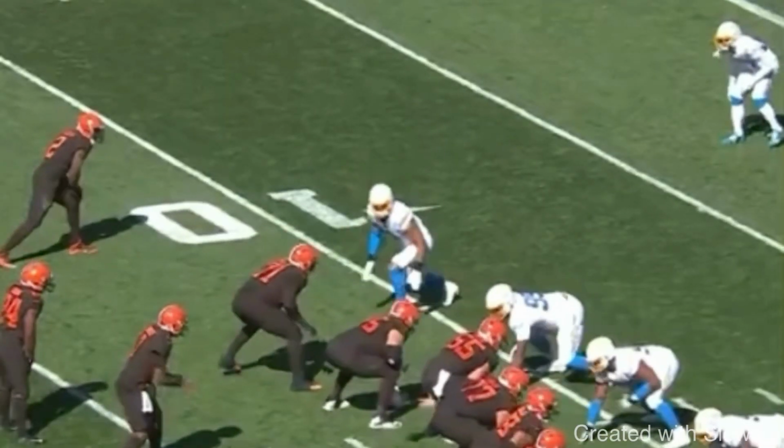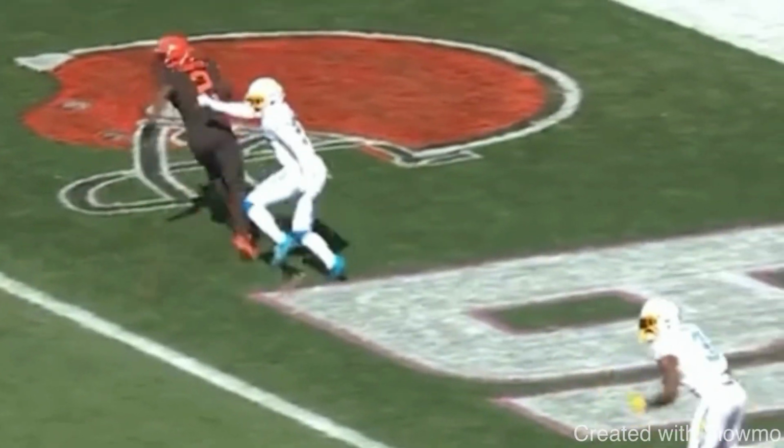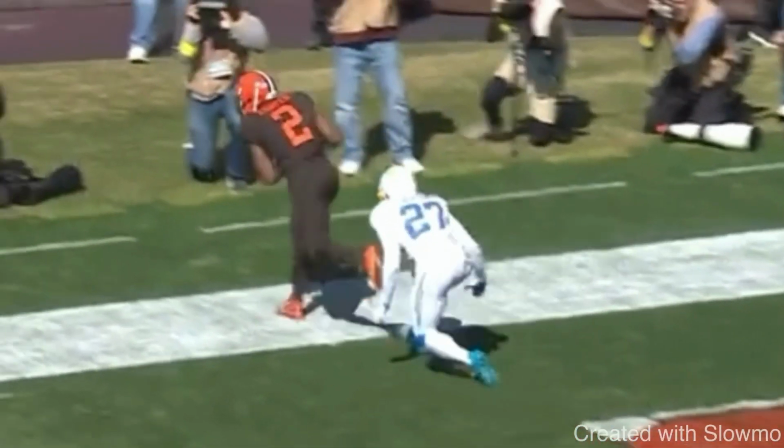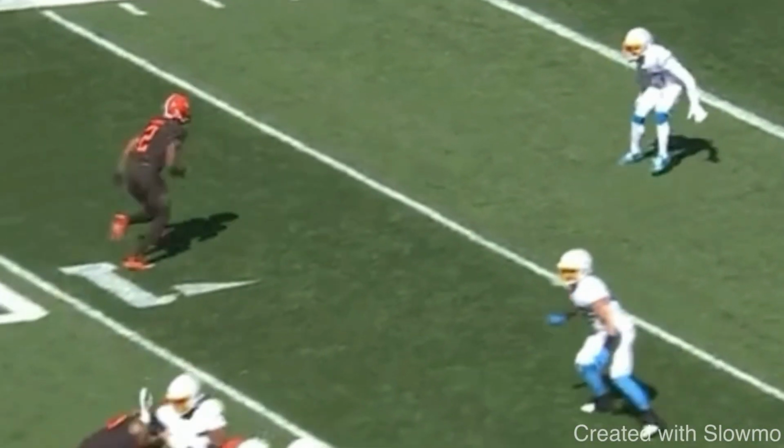So coming in at number 1, we have a post corner route here. Some people are calling this a post out. I think it's a post corner just based on the break, but we have a post corner here from Amari Cooper. So let's play this thing full speed. Anytime that I have a double move route, it is super important that I am selling this thing with my hips, shoulders, and speed. So when he breaks to the post here, obviously we've got off zone coverage.